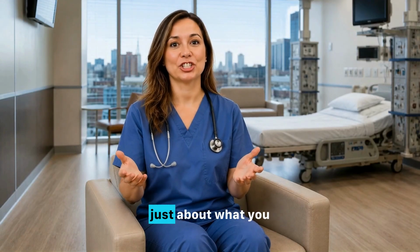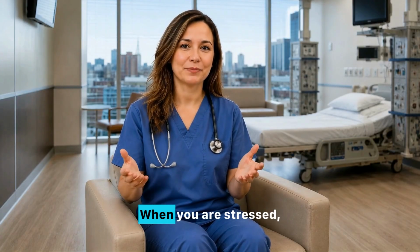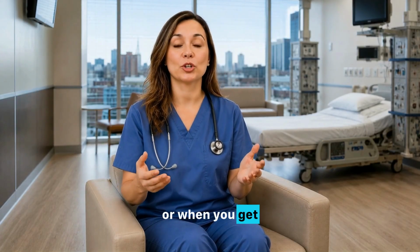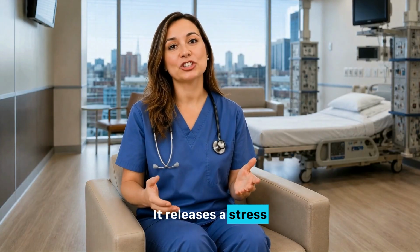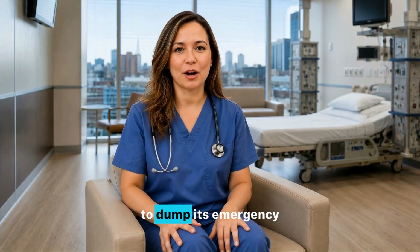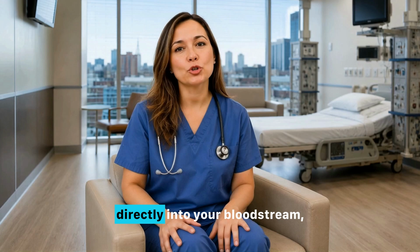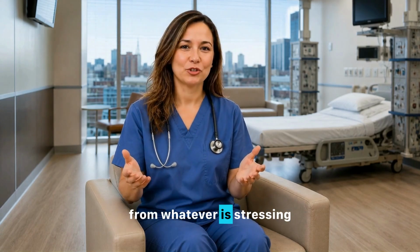Blood sugar is not just about what you eat. It is heavily influenced by stress and sleep. When you are stressed, or when you get a poor night of sleep, your body panics. It releases a stress hormone called cortisol. Cortisol triggers your liver to dump its emergency stash of stored sugar directly into your bloodstream, giving you the energy to fight or flee from whatever is stressing you out.